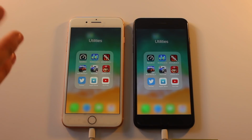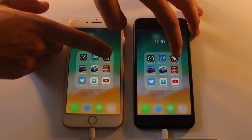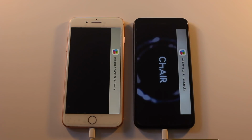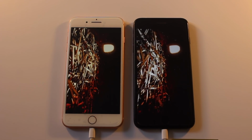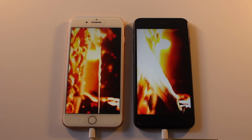Now, we'll start opening up some games and see how they go. So first of all, we have Infinity Blade 3. So on the count of 3, 1, 2, 3. Now, these games are very intense when it comes to what they do with the processors and all that kind of stuff. So they're very dense games. So the chips are going to be put to work here and see which one actually starts up faster and comes to life. So as you guys can see there, they're both pretty similar here.